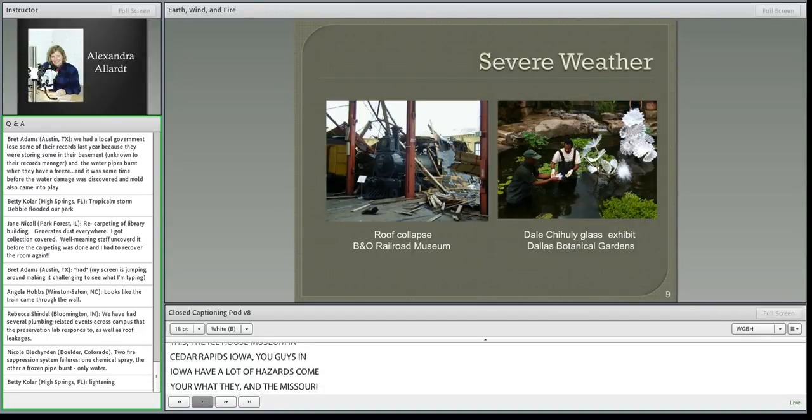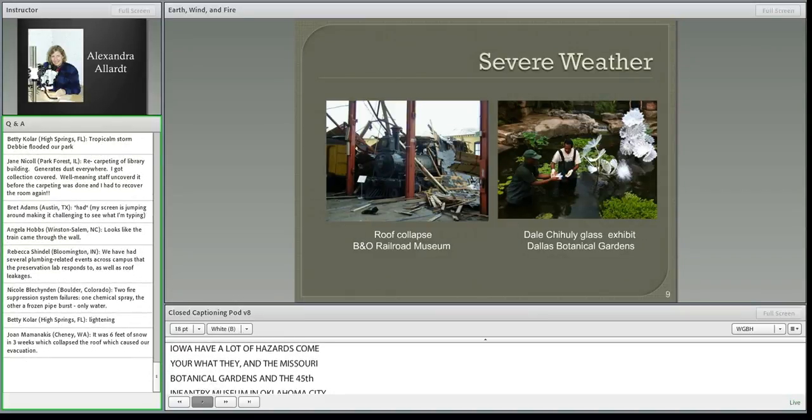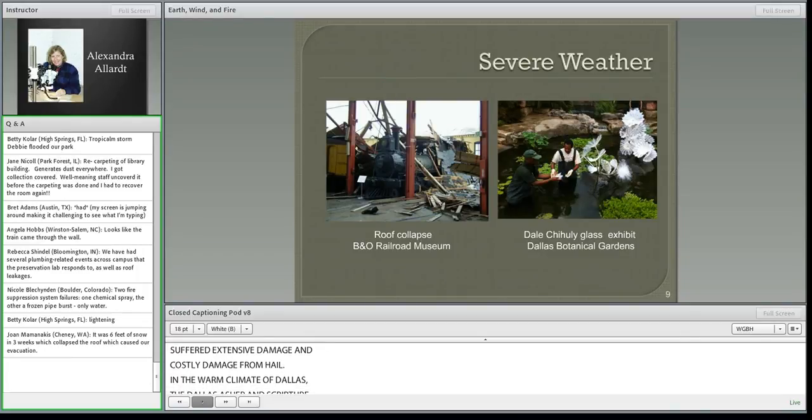In the warm climate of Dallas, at the Dallas Arboretum and Sculpture Park in Texas, 6 of the sturdy 30 glass lily pads by the American artist Dale Chihuly were destroyed by hail the size of quarters.